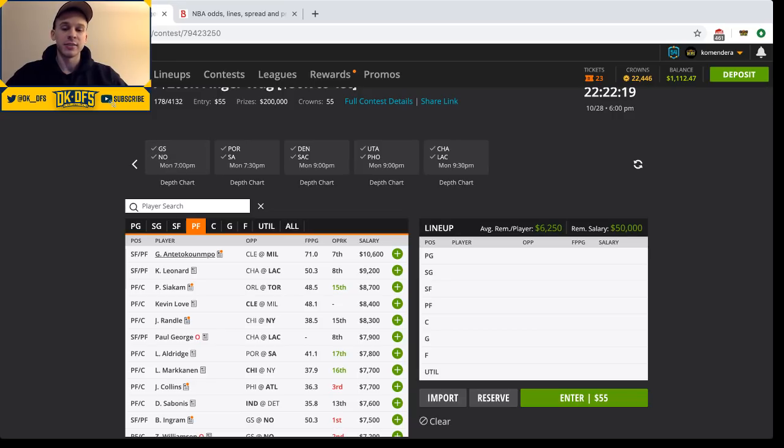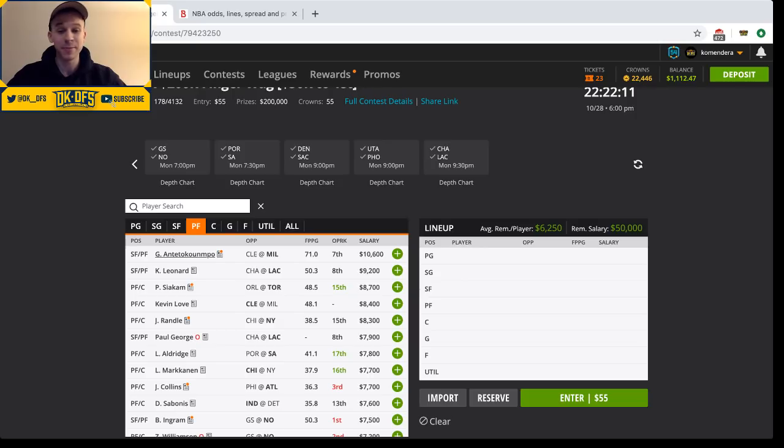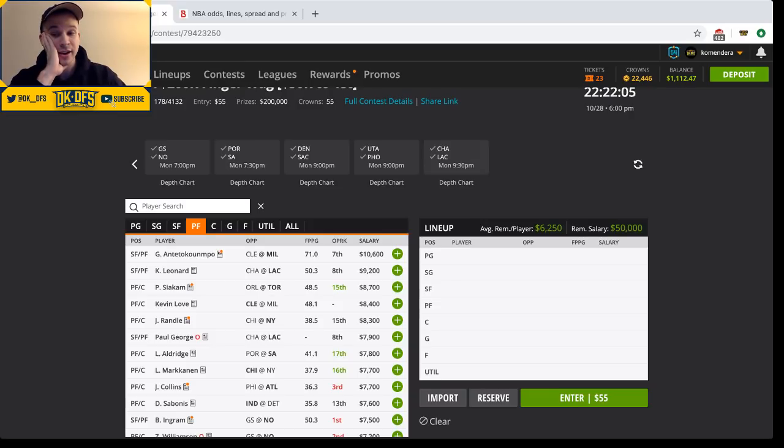So power forward, Giannis. Love Giannis. It's just the concern is the blowout, right? At home, going up against the Cavs, there's serious blowout risk. So I don't know if I want to pay 10.6K for Giannis in this one. The same thing with Kawhi, right? The price is appealing. The matchup's great. It's just the blowout risk concerns me. So both those guys, if you feel like the Cavs and the Hornets can keep it close, then definitely target them. But me personally, I'm a little worried about the blowout.